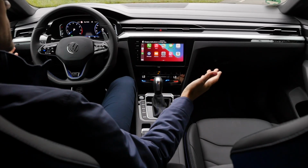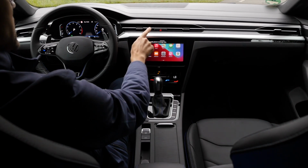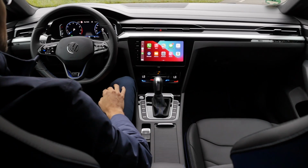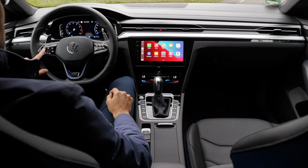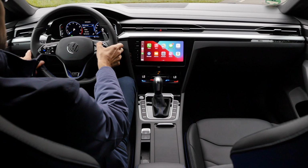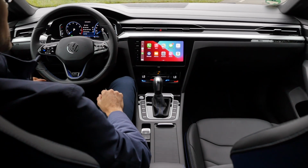Interior overview with a clean setup, soft touch here. The analog clock has been removed since the Arteon Facelift. It looks cleaner, but it had something special definitely. Then the steering wheel here with a perforated design. Left side, the R button, zoom more to that, but all capacitive buttons, and they have some kind of haptic feedback, but so much hard to control while driving.